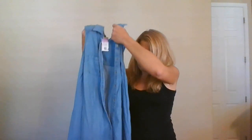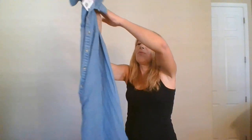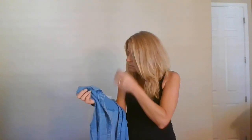All right, so chambray and that jean material, the jean colors are supposed to be one of the things that are in, and this is super soft. It is a Moschino, a size medium, and I'm going to list this in my Poshmark closet. I think the chambray swing dress with the button down and the collar, sleeveless, is adorable, and I think it should sell pretty good. I'm going to list it for $29.